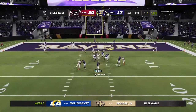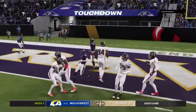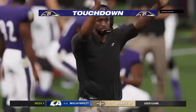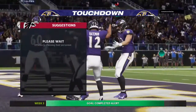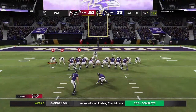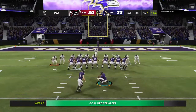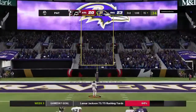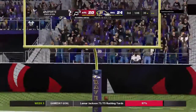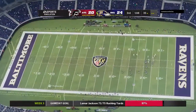Now it's Jackson. Forced out, and he is into the end zone for a Baltimore touchdown. Lamar Jackson, a 5-yard touchdown run. And the Ravens have once again taken the lead. Tucker able to connect on the extra point, and that will make this a 4-point game.